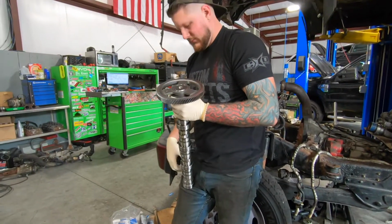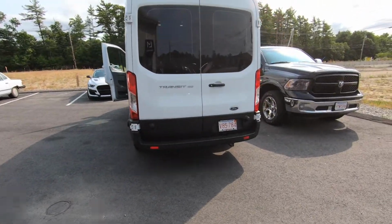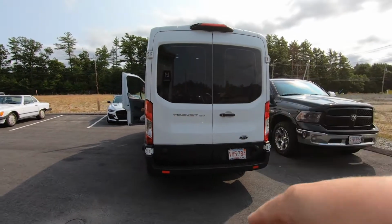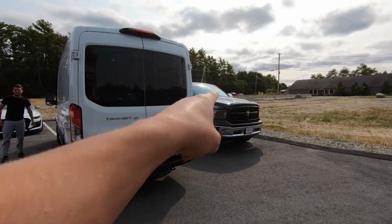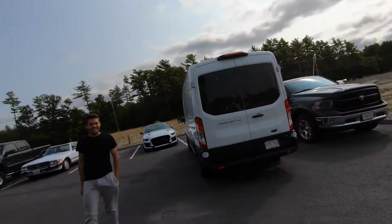Shout out to Eric. Got his shaft in his hand. So the mobile wrap kit is coming up. He does a killer job. Like I said, I'll give you a sneak peek inside the van, and he's gonna be tinting my truck right there. Like I said, I already had the tint done, but I'm an idiot and needed a sticker, so I had to rip it off. But he does a great job.